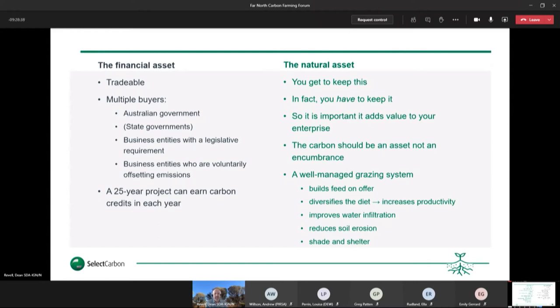But the really big change is that there's now a lot of business entities that are purchasing carbon credits for one of two reasons. Some have a legal obligation for offsetting their emissions, but more and more are voluntarily purchasing carbon credits to offset emissions to meet their decarbonisation strategies, their sustainability strategies, their shareholder interests, leadership from the board, all those things. You're hearing it in the news.